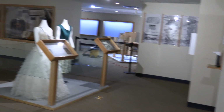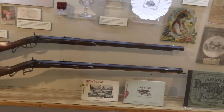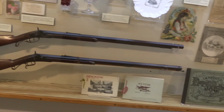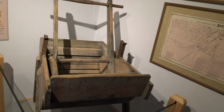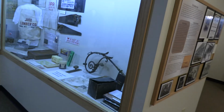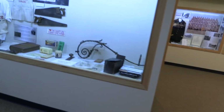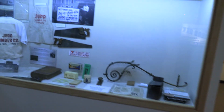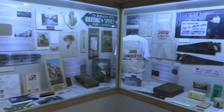In later years, Round Oak manufactured a number of things. You know what that is? Well, I'm going to tell you. That's a washing machine. Wash your clothes. Manufactured right here in Dowagiac.